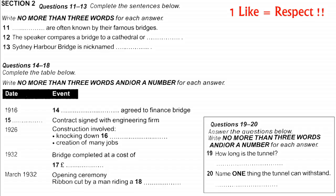Before you hear the rest of the talk, you have some time to look at questions 19 and 20. Now listen and answer questions 19 and 20.